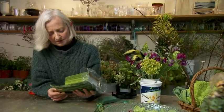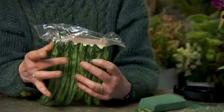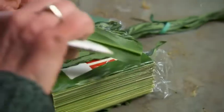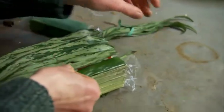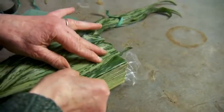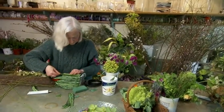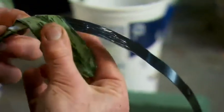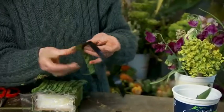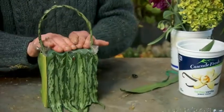I'm working here on a little flower purse, and I started to make these maybe about 5 years ago. So one of the things that you have to pay attention to is to make sure that you use plant material where the glue doesn't stain or burn the foliage. So now it's ready to be filled with flowers.